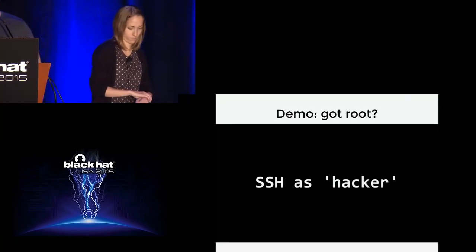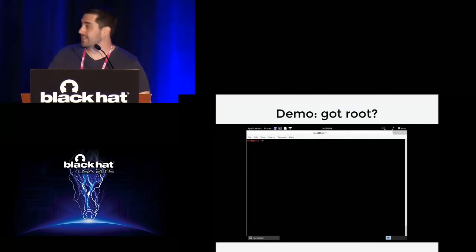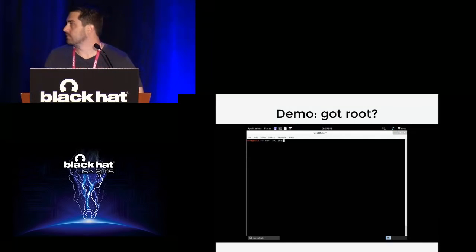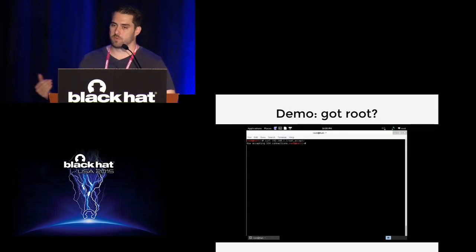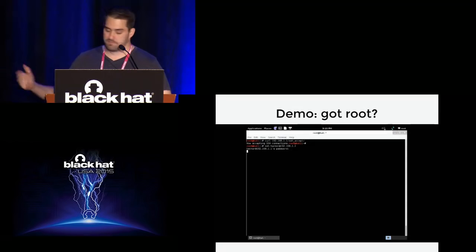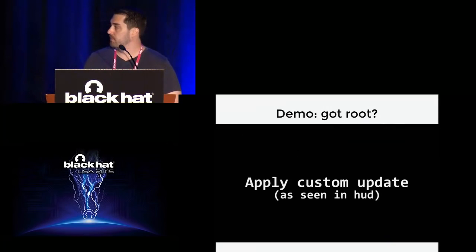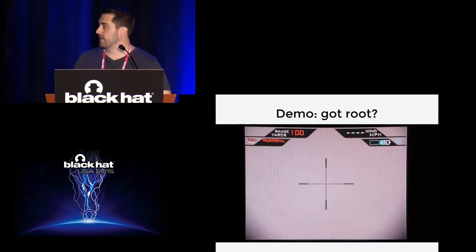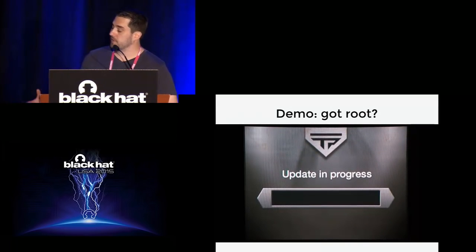Here's a demo of what that looks like. The first part, we'll SSH in, or attempt to SSH in, as hacker. The first part here is hitting that SSH underscore accept API call to open up port 22. That call literally just passes to iptables, open port 22. It's pretty fascinating how they did it. Then we try SSH, permission denied. Right, so now we'll upload the package and execute that. And this is what you see in the HUD when that's happening. You get your update in progress, and this is a custom update.